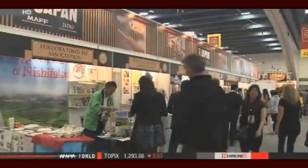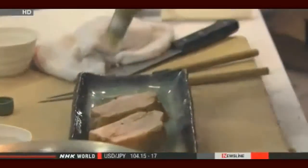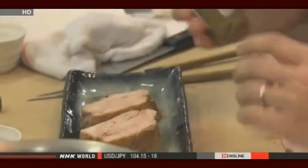A record 56 Japanese food makers are participating this time. Wagyu beef, rice, and dried bonito for soup stock are among the items on display.